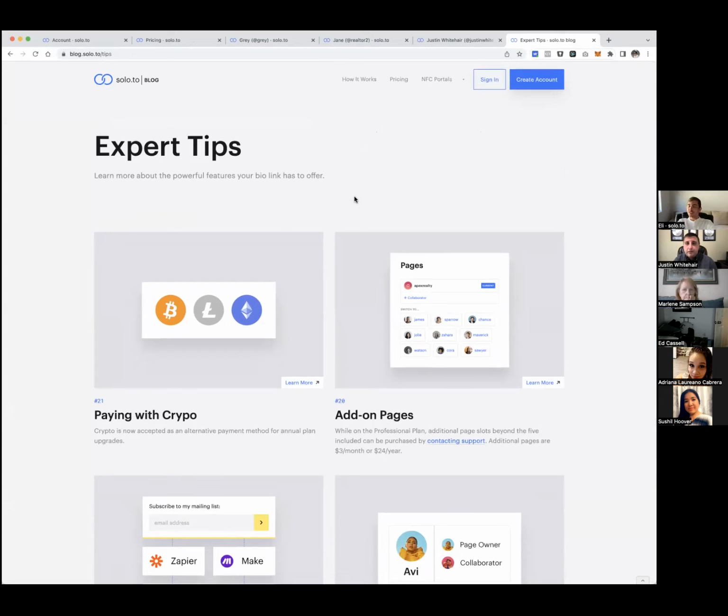And if you're interested in more, we have many customers who have like 30 pages, so we have an add-on page option. For example, you can add additional pages for an extra $3 a month, or $24 a year, which is $2 a month on the annual plan. If someone has a big team and wants all the pages under one account, and you can give access to your team, this is a really good option. A lot of people love that they can have control while not being responsible for editing all the content on every single page.